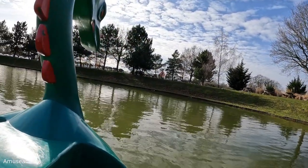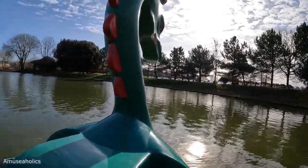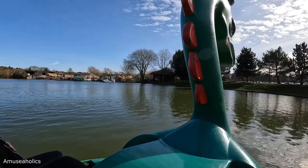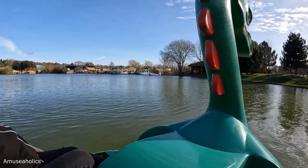Isn't it? So I'm a bit worried. My boat's a little bit wet on my side by the pedals. So hopefully I'm not sinking. Lovely day though. Great chance to get out on the lake and enjoy the weather.